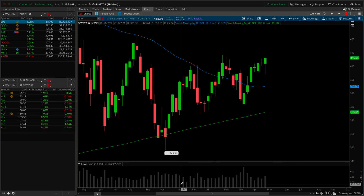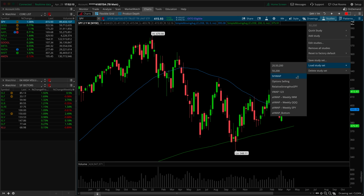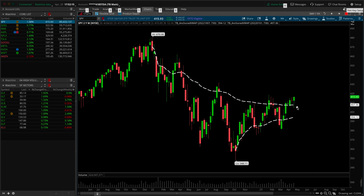So let's go ahead and zoom out a little bit, and I just want to remind you of a couple of other things. If we throw on the anchored VWAPs from the all-time high and the October low, we're continuing to push away from this in the upward direction. Once again, this lower wick found support at the top of the anchored VWAP band.